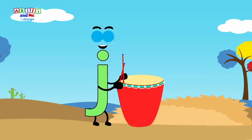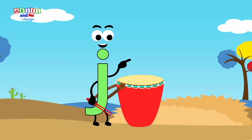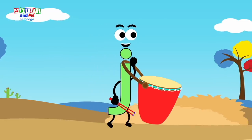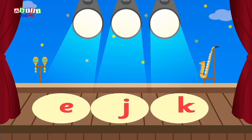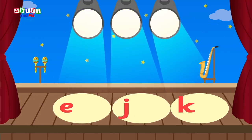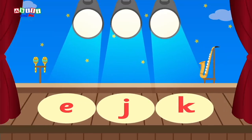Now letter J is feeling better. He is ready to play his drum in a band. Oh, letter J has found a band to join. Wow, what a beautiful stage. But where should letter J stand? Kids, can you help letter J to find his place on the stage? Point at the letter J to show our friend letter J where to stand.